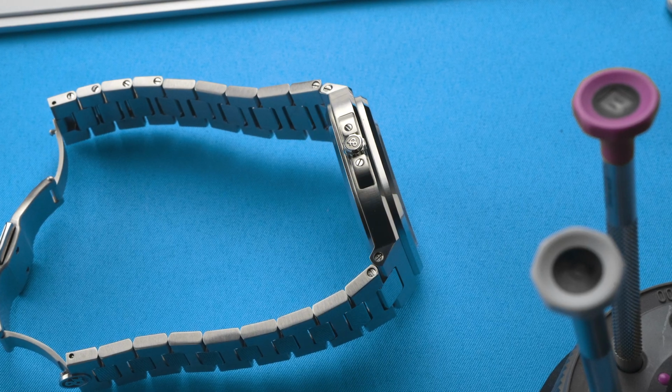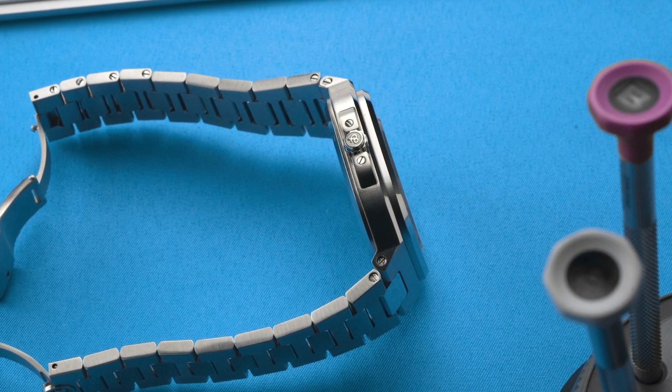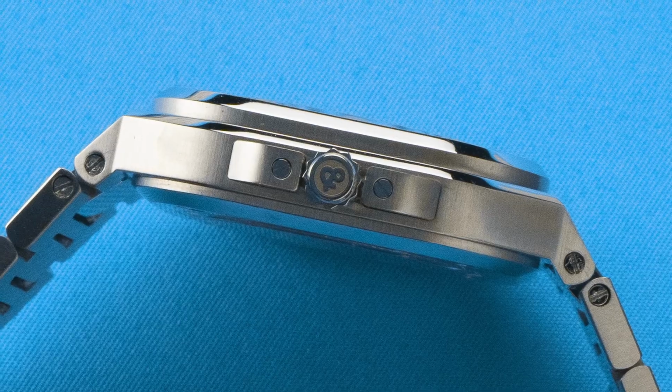The crown side profile is a good example. There are the visible screws on the crown guards, the modern Bell & Ross logo, and the satin finished vertical surfaces along with the parallel polished bevels.